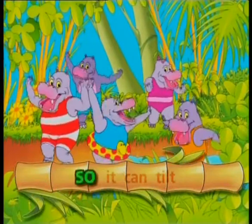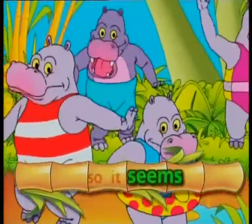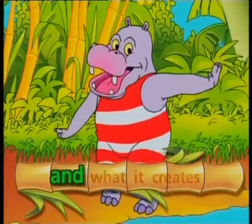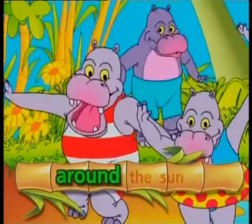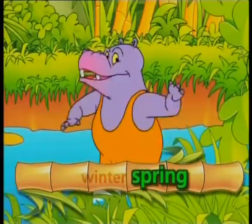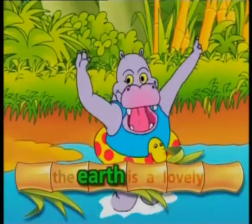Earth is built so it can tilt forward or backward towards the sun. Earth is built so it can tilt, and what it brings is summer and spring. Summer, autumn, winter, spring. The earth is a lovely thing.